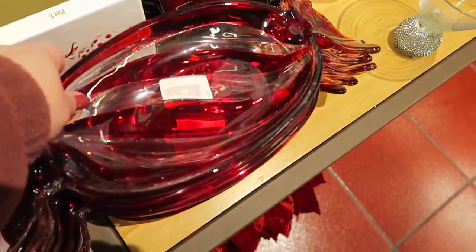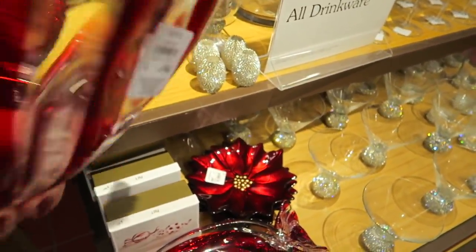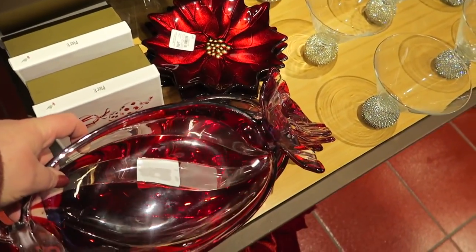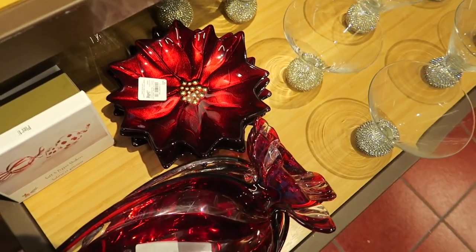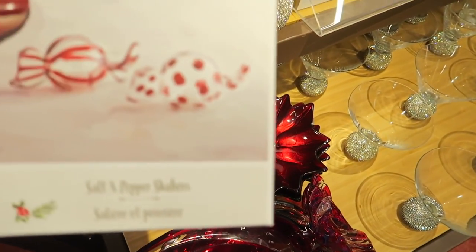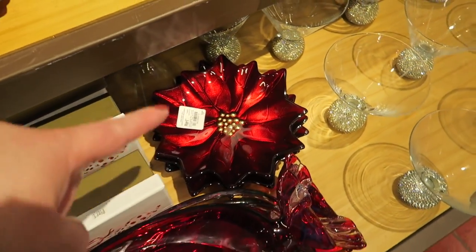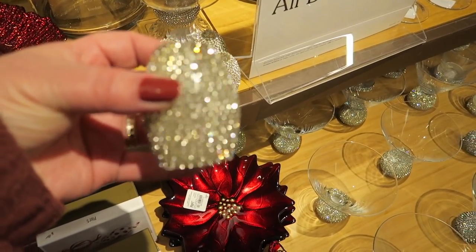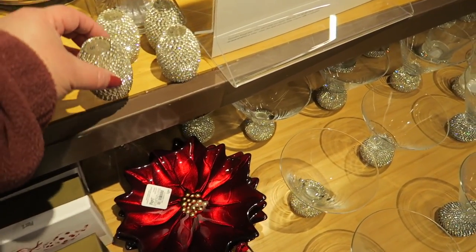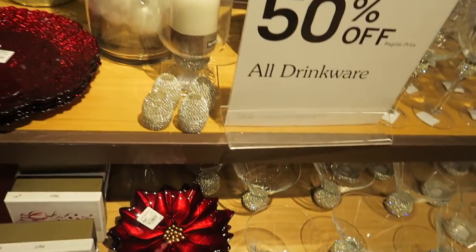These candy dishes are so cute. Check that out. It's $15. I should put that on my desk at work. Little glass poinsettia dishes. Oh, look, they have the candy salt and pepper shakers. I like the poinsettias too. Look at these salt and pepper shakers. They are so sparkly and pretty. They're $14.95 for a set. Those are pretty.